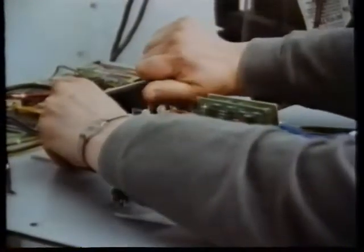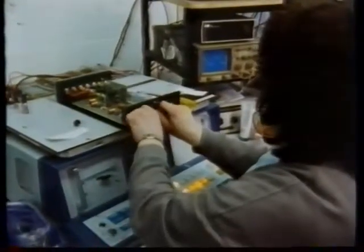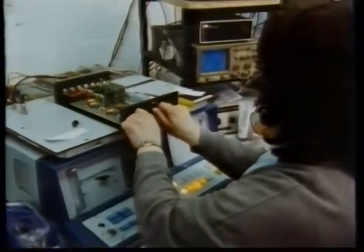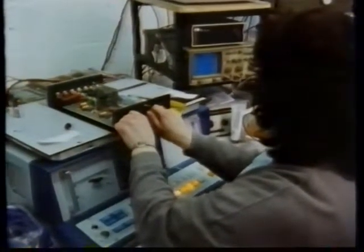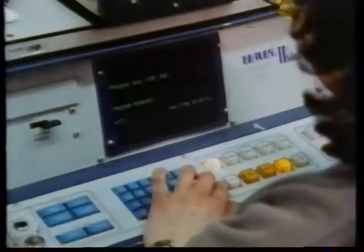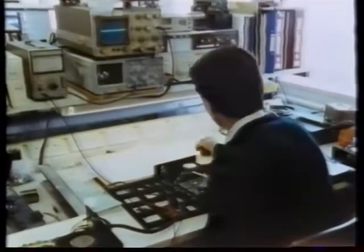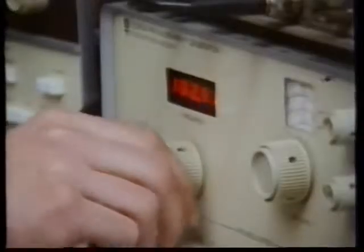Completed equipment now goes for further tests. This is the time when all the pre-testing of sub-assemblies pays off, and it's the second to last chance to spot problems. Aligning a tuner requires specialized equipment and skills.